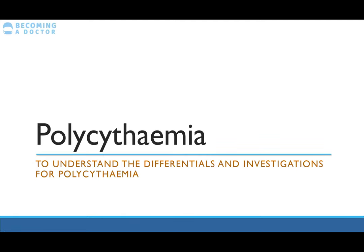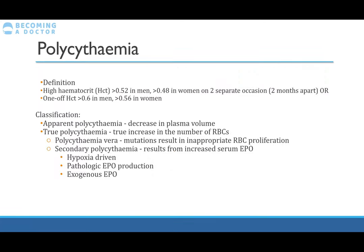So now I'll briefly go through polycythemias. The definition of polycythemia is a high hematocrit. So it's a bit the opposite of anemia. We have a low hemoglobin in anemia, you will have a high hemoglobin here. In men, it's over 0.52 on two separate occasions, or 0.48 in women on two separate occasions, or you can have one-off readings of hematocrit. So you can classify polycythemia into apparent and true.